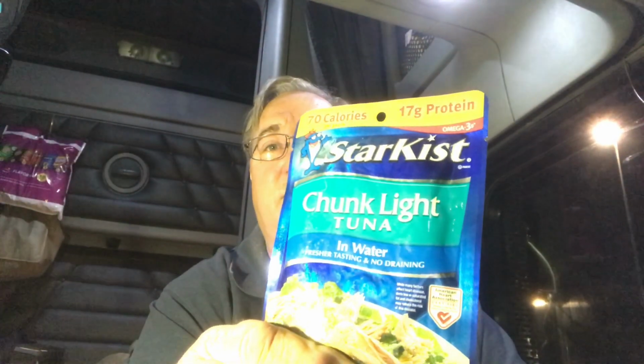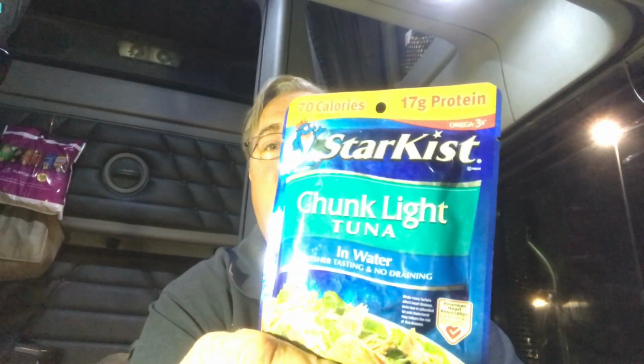I've got the Star-Kissed Chunk Light tuna. This is in the small, they say no drain. There's a little bit of draining, but you can do it on a paper towel. You don't have to have a sink. Or I'll use the Sun-Kissed or Star-Kissed Chunk Light tuna in the pouch. These don't seem to have as much water in them, and the tuna tastes just as good. I just like the easy open cans. So now we'll just dive into making a couple of quick sandwiches.